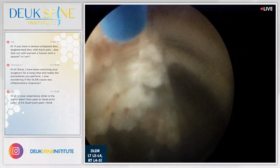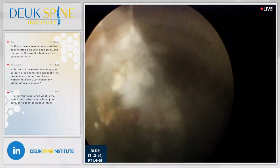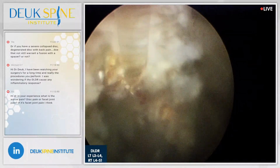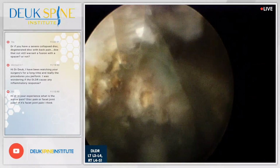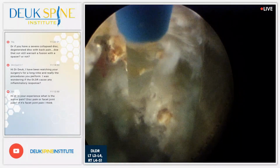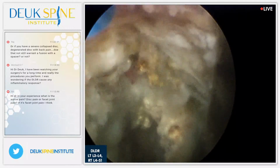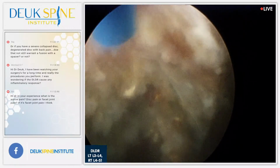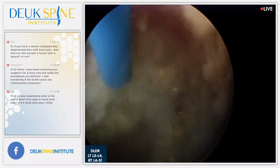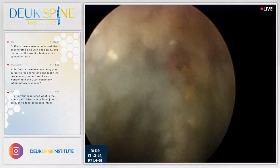Raj, the answer is no. It doesn't matter how degenerated your disc is. You can have 0 disc left, bone on bone. You do not need a fusion. Unfortunately, the surgeons have been telling everybody they need a fusion when the disc is collapsed, but it's not true. We do these surgeries every week on people with totally collapsed discs, and their pain goes away 100%, and they have a normal life, they have normal activities, they don't need a fusion. This is a myth.